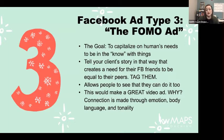even if we don't play into it very often. You can also tell your clients' stories in a way that gets people engaged emotionally through this. And when you tag them, it allows their peers to see that they worked with you as well. It also allows people to see that they too can do the thing that this person did. If this is your ad, you make it sound easy enough that everybody else is like, oh, I could do that, or that sounds like me.